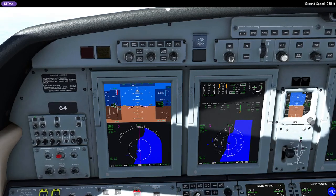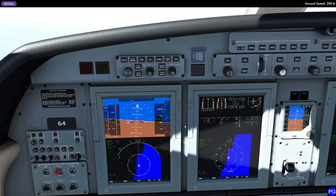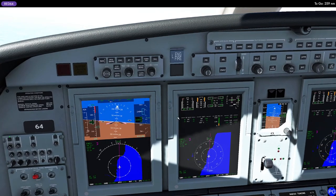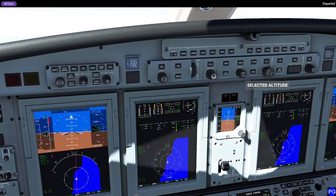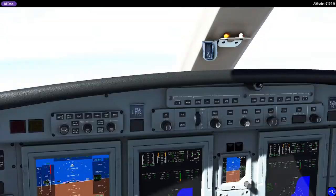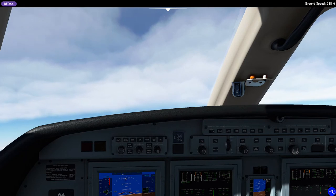Approach, Red 64 is with you at flight level 240. Red 64, identified, climb flight level 280. Climb and maintain 280, Red 64. Wind Barcelona 210 at 14 knots, runway 25 right, cleared for takeoff.